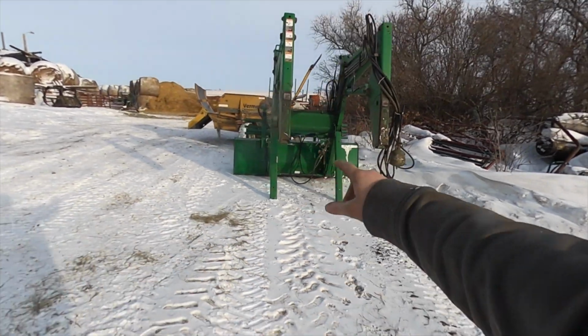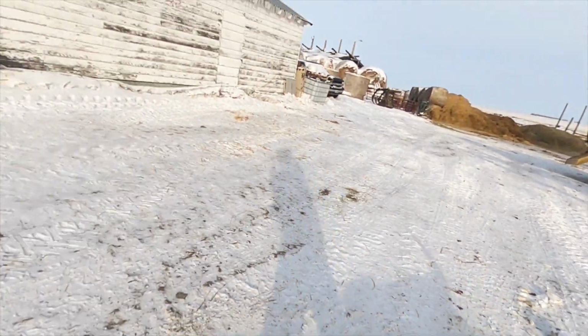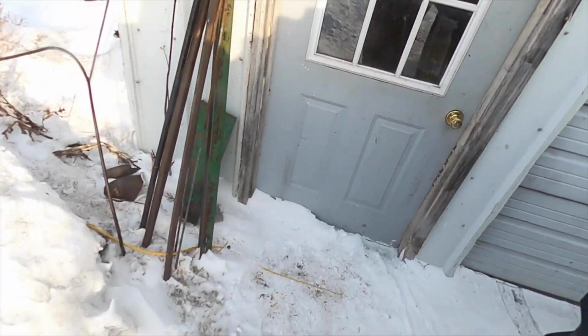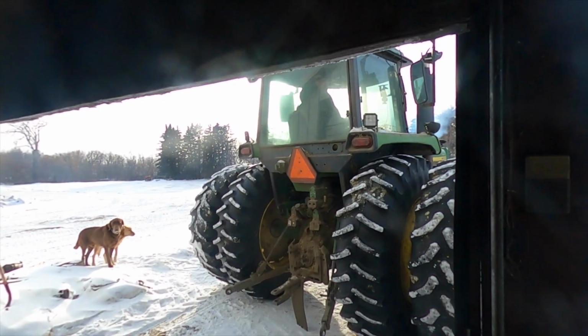That's the only thing we don't like about changing the loader buckets, is we don't have a quick hitch, one point or two point, whatever it's called. And so it's every individual, it's like hooking up an implement one by one. Woo! Golly. Oh, I'll try fitting this in here and the skid steer also.